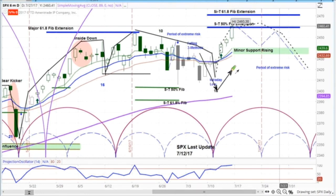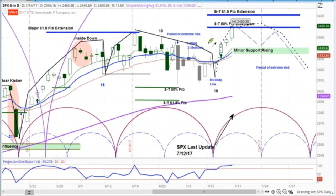Then it would rally in this period here, and then it would turn over, and in this period of extreme risk, turn down in a big way. However, we had no idea that it was going to take the pattern and that in this rally period here was going to have so much energy that it was going to move up into those fib extension zones and make a new high.